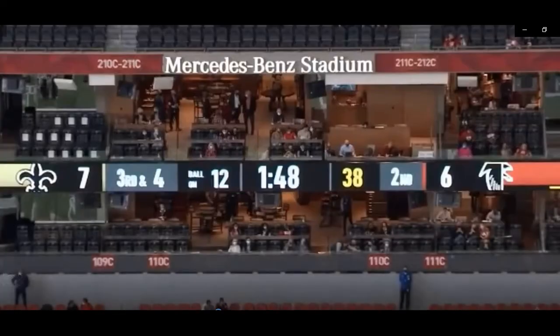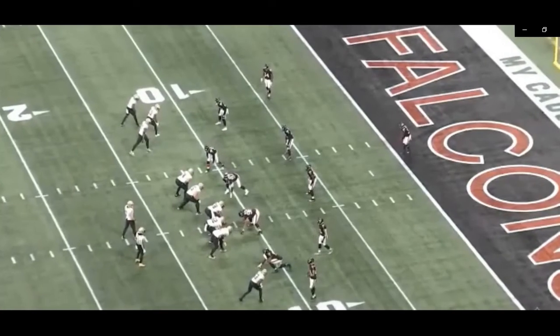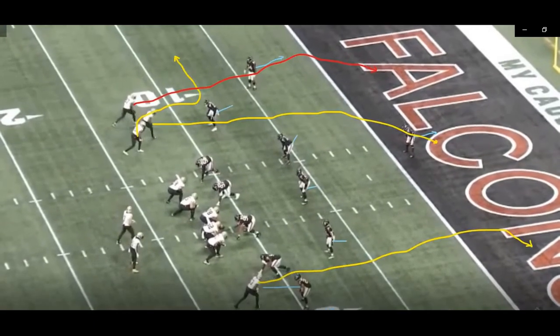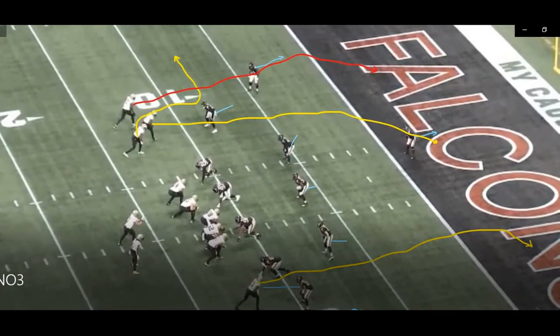Late in the second quarter, Saints are ahead 7-6. It's 3rd and 4 at the plus 12 for their offense. They're down in the red zone, and again, they do a nice job. They're switching up the receivers. They're getting Jared Cook out here as the outside receiver. The Falcons are going to play 3-deep coverage and a great route combination versus 3-deep coverage, especially down in the red zone. It's double post.